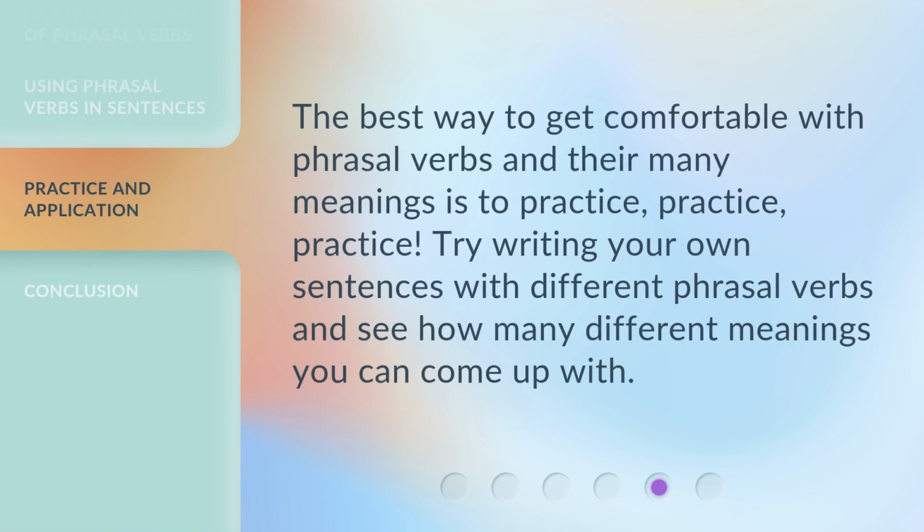The best way to get comfortable with phrasal verbs and their many meanings is to practice, practice, practice. Try writing your own sentences with different phrasal verbs and see how many different meanings you can come up with.